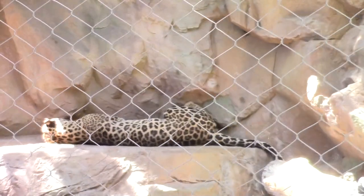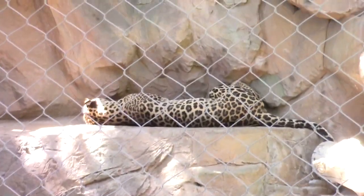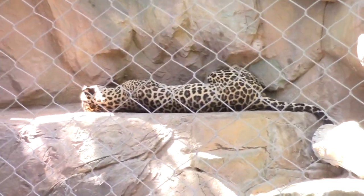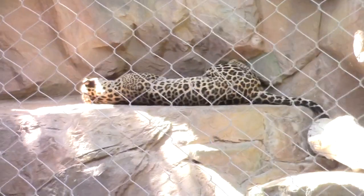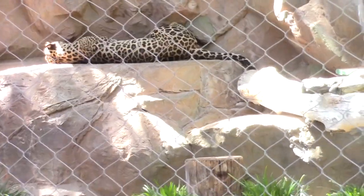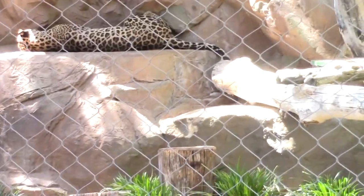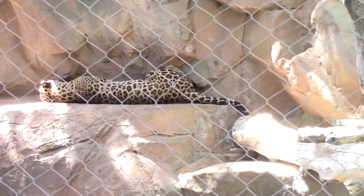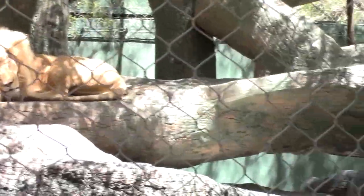Okay, and here we have Java the Leopard, also asleep, because again, it's a million degrees, and these are big cats. These are largely nocturnal animals, so I'm not really sure why they have this attraction open during the daytime. I'd much prefer to see it at nighttime, just when they're kind of out and about, maybe night vision goggles. I'm sure they might attack the cages, who knows. So maybe it's just not a safe thing for the cats there. But makes you wonder, makes you think.